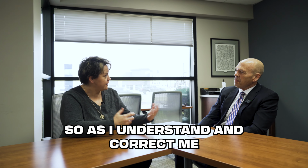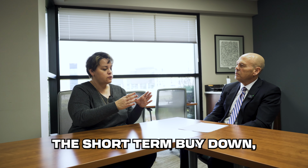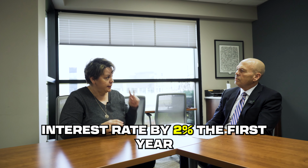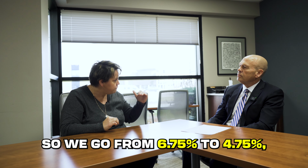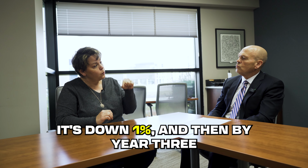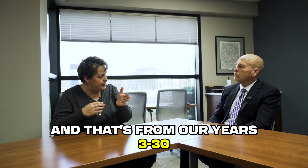So as I understand, and correct me if I'm wrong on this, we really have two options. We've got the short-term buy-down and we've got the long-term buy-down. Correct. With the short-term buy-down, the seller pays upfront, and it reduces our mortgage interest rate by 2% the first year. Correct. So we go from 6.75 to 4.75, and it'd save us quite a bit of money that first year. Then the second year, we're still getting a reduced rate. It's down 1%, and then by year 3, it goes back to our normal permanent rate, and that's years 3 through 30. Correct.